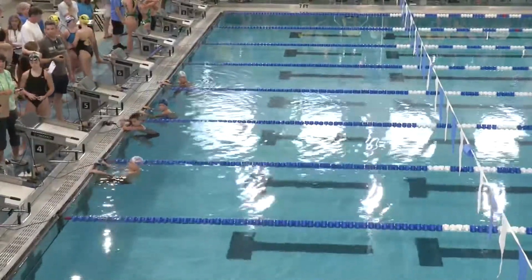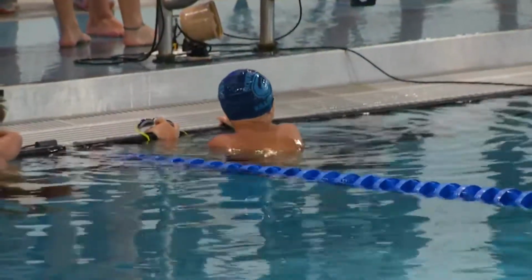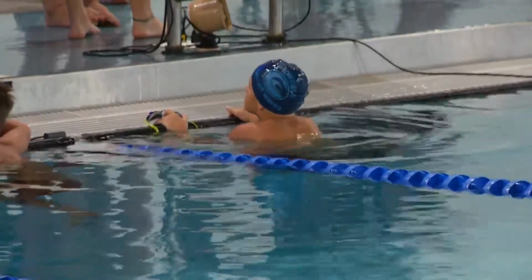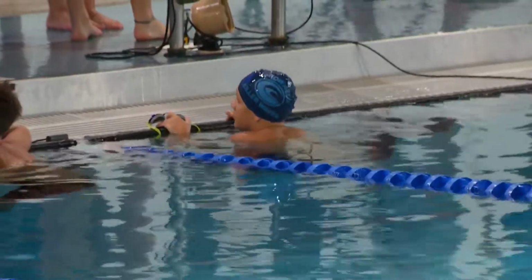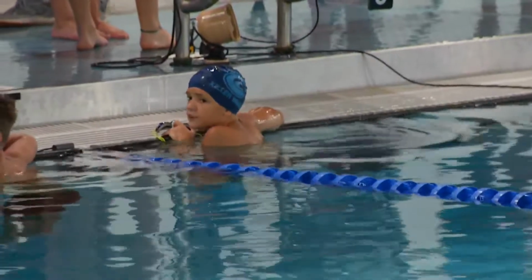David, I was just talking a little bit about the relay starts. Is that relay finish there? It's really neat to see the older, more experienced swimmers use that arm wind up and start their momentum out while the swimmer in the water is still racing. It comes down to making sure the swimmer in the water has a great finish so that the swimmer on the blocks can time it.